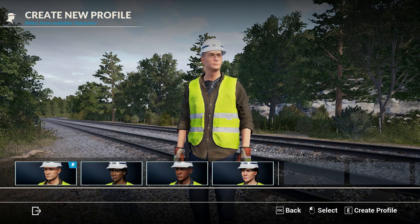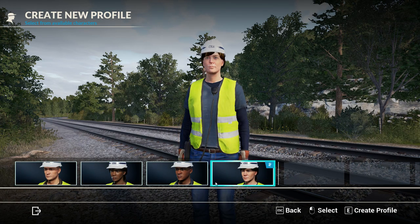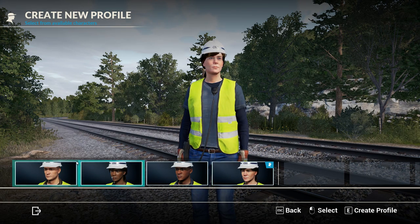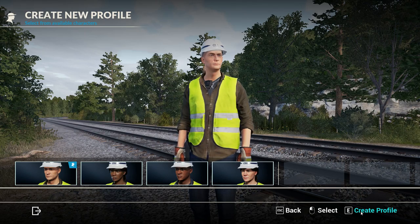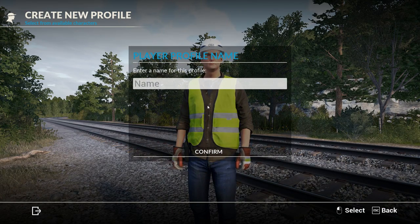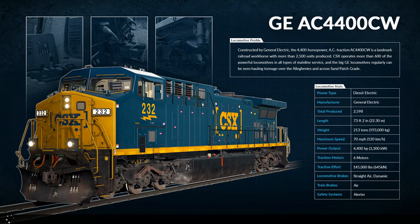I swear he looks like YouTuber Squirrel, a little bit. Oh, you know what? Let's just pick, who should we pick? This person. I like the colour of his jeans. Let's just pick this guy, why not? Here we go, name for this profile. Of course, why else would it be anything else?